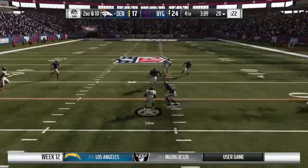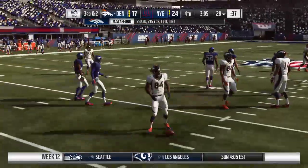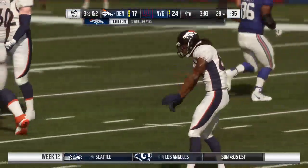Second and 10, Stafford again. And this time he's got the hook up. It's complete. 8 yards on the completion, but now they face third down.